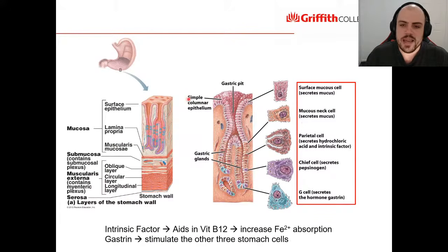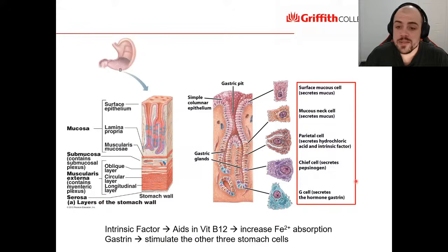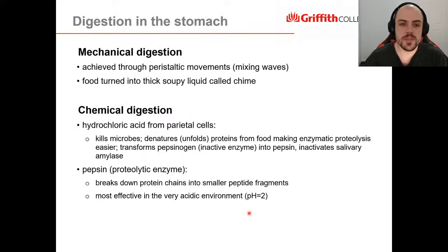So this is what we can see here. I would expect you guys to know what a chief cell, parietal cell, and G cell does. We also have mucus cells, which of course secrete mucus. So we see these little gastric pits that are present in the stomach. And again, that's where these cell types exist.